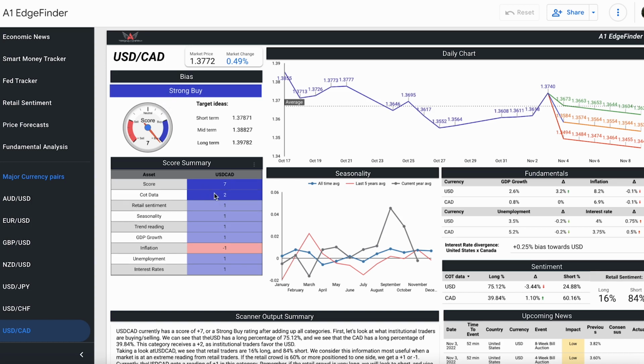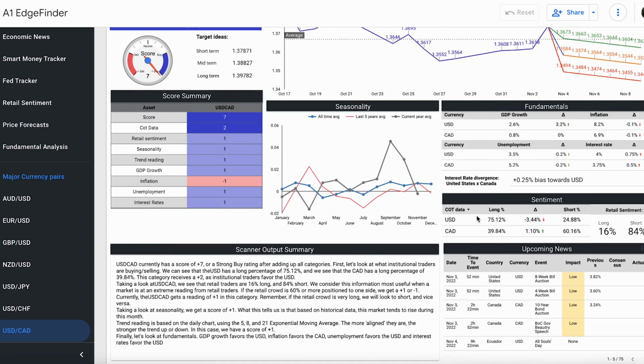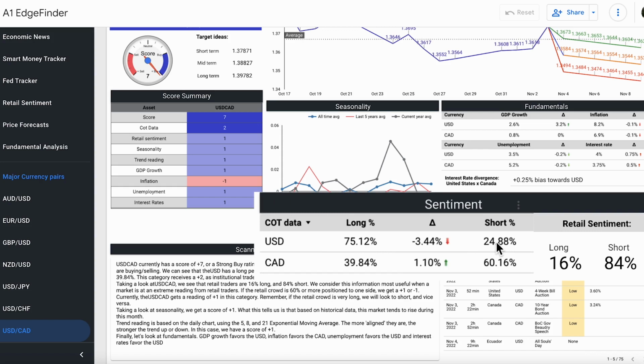Strong buy bias here, score of +7. COT data comes in at a score of +2. And down here we can see 75.12% long and 24.88% short for the US dollar. So institutional traders are pretty heavily favored on the long side of the dollar. Canadian dollar, not so much, 39.84% long and 60.16% short here. So institutional traders favoring the short side of the Canadian dollar.